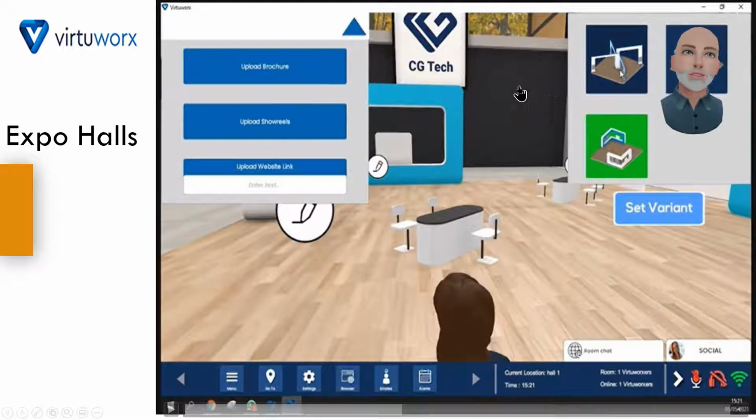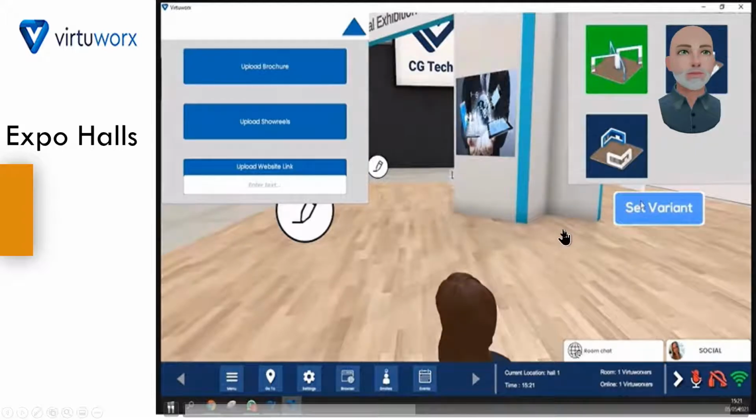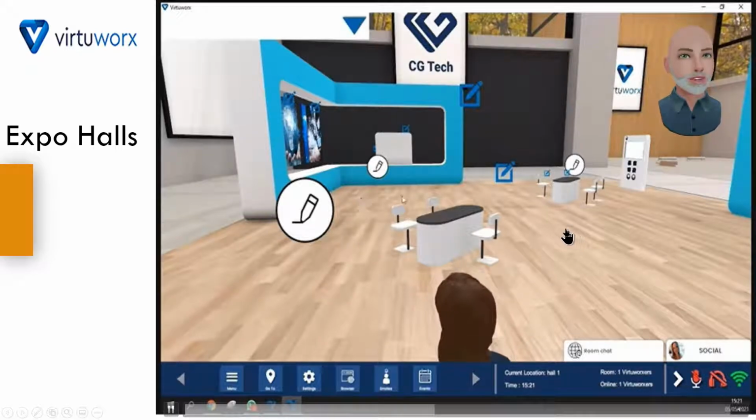Now here, click the icon for editing the layout of the booths. And so you can see that there's a few booth variants that you can pick from, depending on the layout you'd like to have in your particular case. So you can change that layout. And then once you've selected the layout, you can then edit various different things.